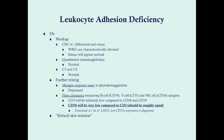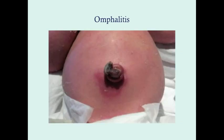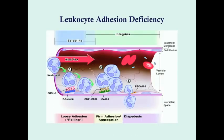Anytime you're starting out, you're getting a first CBC on a patient with a new infection, you should always get a smear with it. White blood cell counts are going to be characteristically elevated. So why are you going to have an elevation of your white blood cell count? We already alluded to this in our vignette. So you go back here and look at what's going on. You have neutrophils.